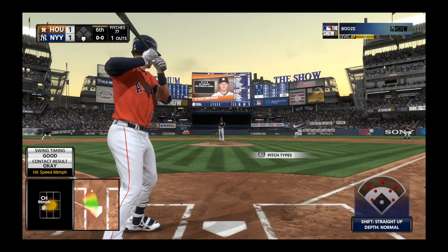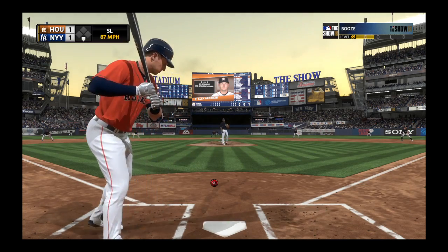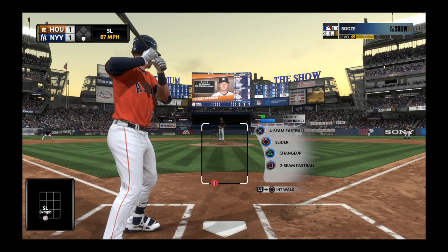And that'll bring up the former first-rounder Alex Bregman. No hits to this point. Now a slider, and he gets ahead of him here 0-1.